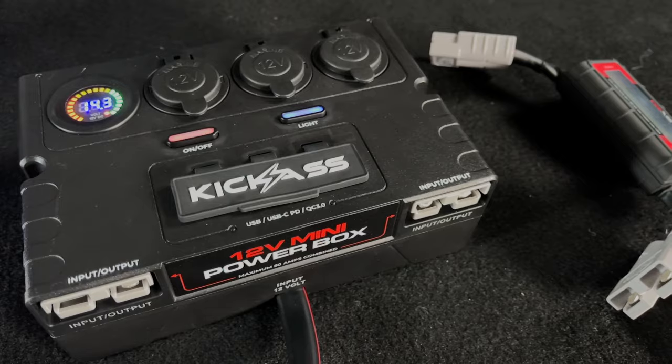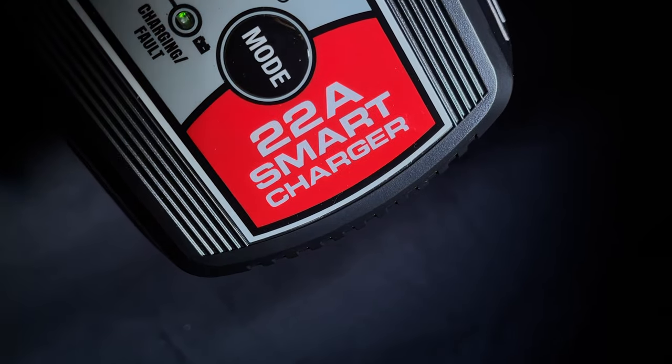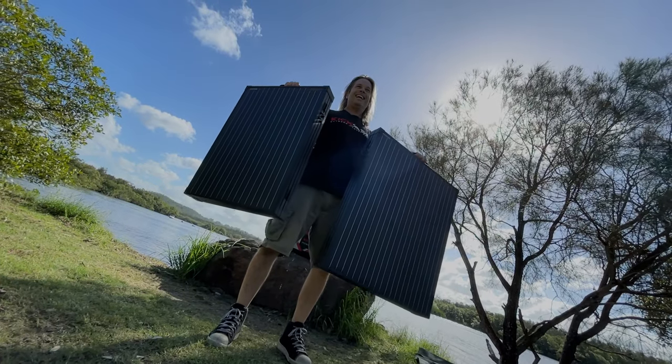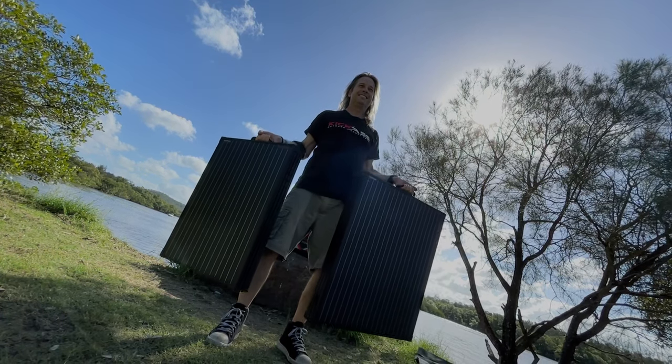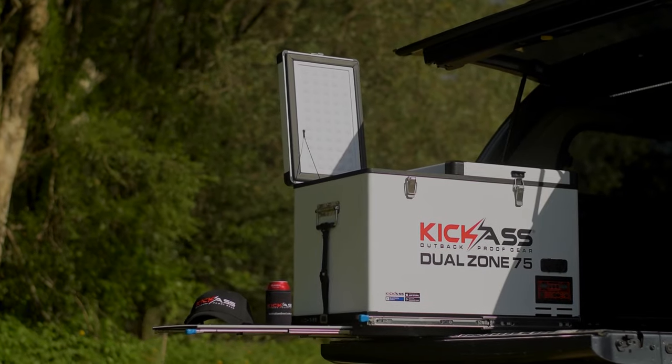I suggest that everybody has an AC charger. This will work with both power stations, the recovery leads. We also specialize in solar panels. We've got our super thin solar panels, super lightweight, and there's so many reasons that they're great. KickAss design as well, of course. Our KickAss portable fridges, fridge slides.